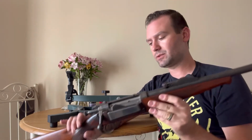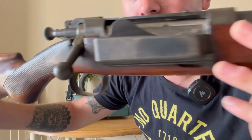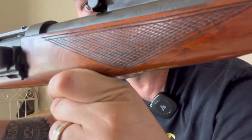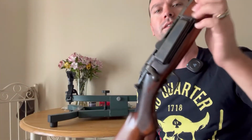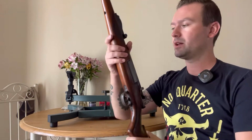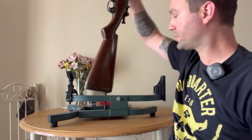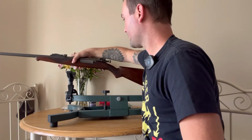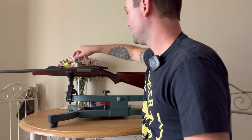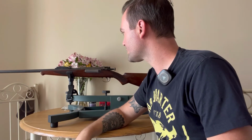But this, as you can see, this one's kind of been crudely sporterized. The checkering on it is not terrible until you get up here and see it was done a little hastily. Probably just, back in those days, you could go into any place that sold guns and get just about anything you wanted done to it. What I find particularly interesting about this rifle is that the builder must have had some kind of foresight, or this was sporterized rather recently. I'm going to show you why.